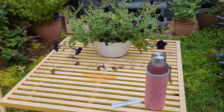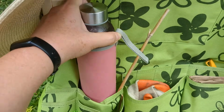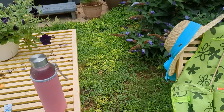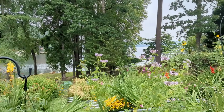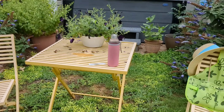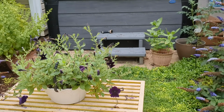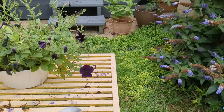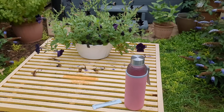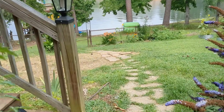Nasturtiums. I saw a post recently in a gardening group that I was in where the person was just totally shocked. They didn't understand why their nasturtiums were dying. They flowered, they were gorgeous, and then they died. Well, nasturtiums can't handle the heat either, so that's another great thing. Plant it now, let it come up, and then it'll start to flower in the fall when it starts to cool off. Yarrow is great. Yarrow is good to plant now. It's a lovely addition to beds.